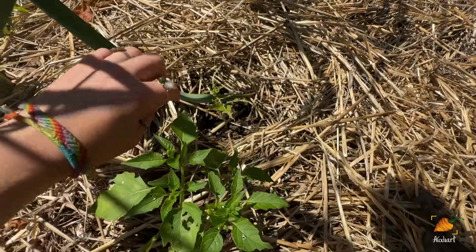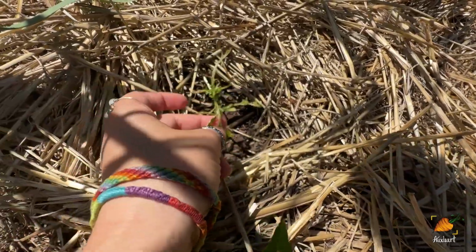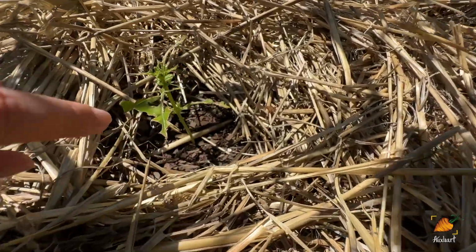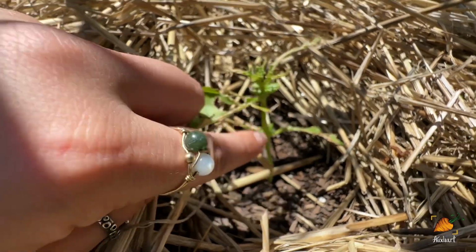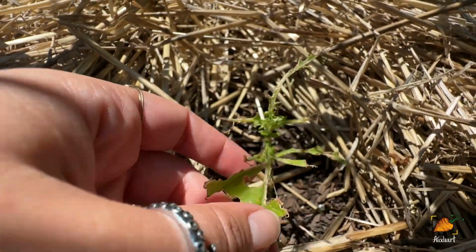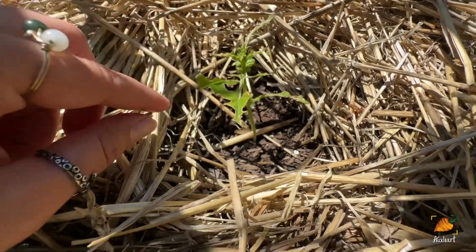Next to it you can see this little basil that I transplanted out that got eaten down to basically sticks. But if you look close, you can see right here it's making new leaves right in the little armpits of where these older leaves used to be. So maybe it's going to recover. We'll see.